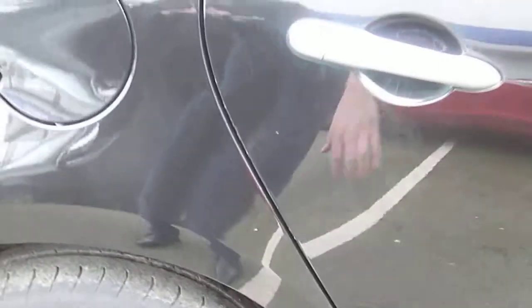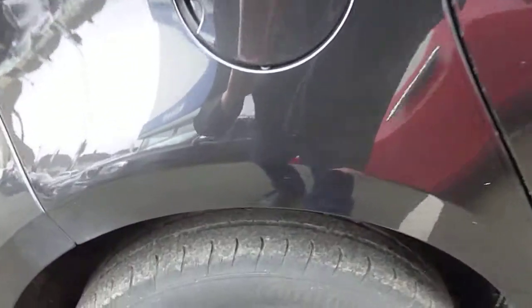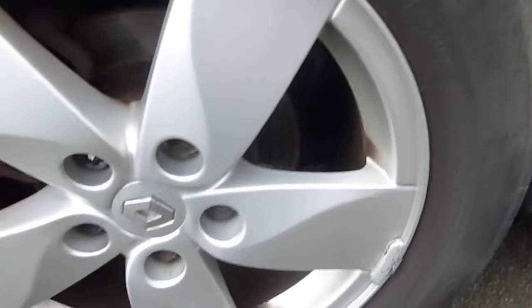A couple of marks in the paint which we should just scuff out. A couple more touch ups required on the edge of that door. Rear tyre's close to its limit, you see the wear indicators coming through there, so it's going to need a tyre as we speak. The wheel itself though is relatively fault free.